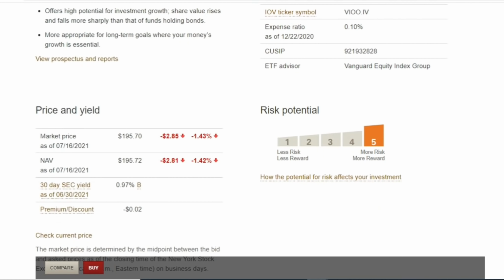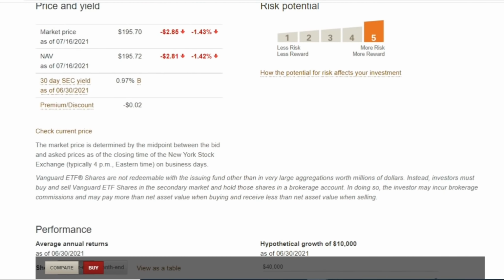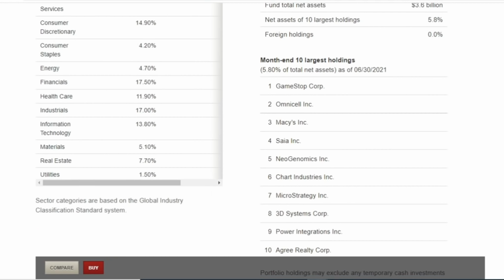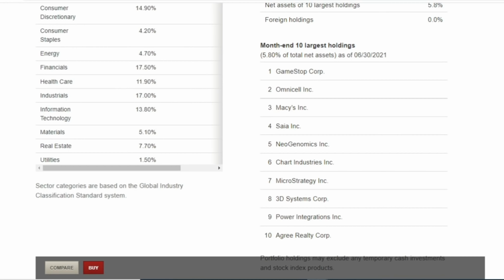And if we scroll down here, we can see that the most recent market price as of July 16th was $195.70. The largest sectors here would be consumer discretionary at 14.9%, 17% financials, 17% industrials, and then 13.8% information technology. It's got 604 different stocks in the ETF, and you can see the top 10 holdings represent 5.8% of the total net assets in the ETF.